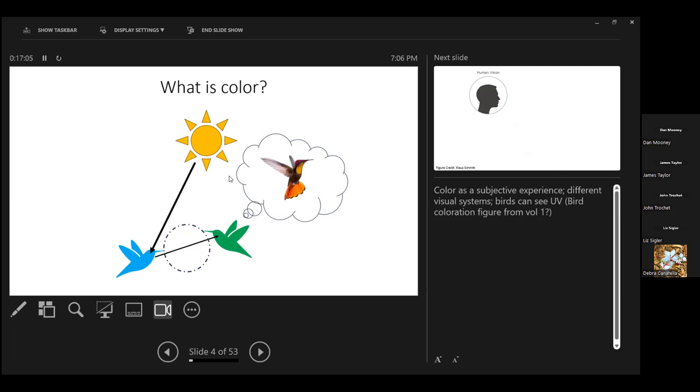And the reason I bring up the visual system is because that differs from creature to creature and even within individuals in a species, right? Some humans are colorblind, for example. Birds have a different visual system from humans, and this can all affect how color is perceived and what ultimately is being generated by the brain.